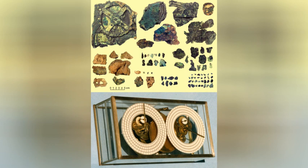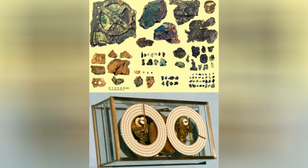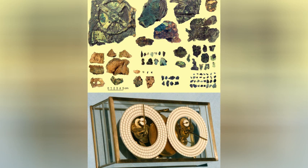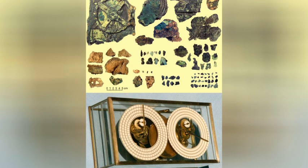It did not resume until the 1950s, when Derek John de Solla Price, a Yale professor who specialized in the history of science, took an interest in the device. Over the next two decades, he conducted intensive research into the mechanism, including the use of gamma rays and X-rays, before publishing a 70-page paper on his findings in 1974. In it, Professor Price demonstrated that the device did, indeed, date to the 1st century BC, and as Valerio Stais had guessed seven decades earlier, the mechanism was an astronomical clock.